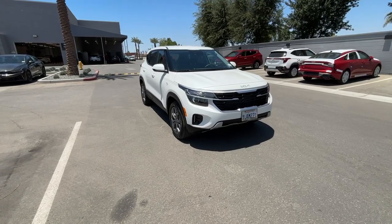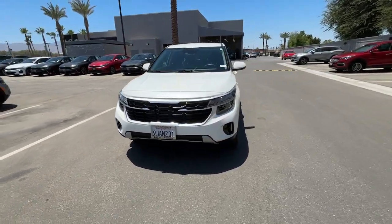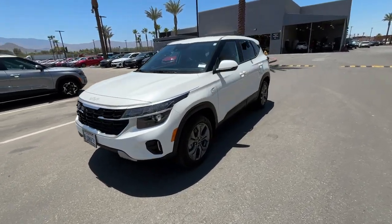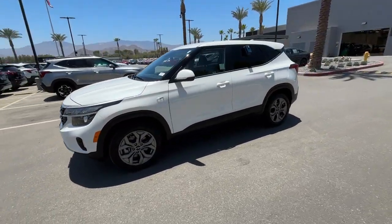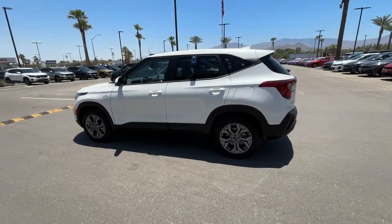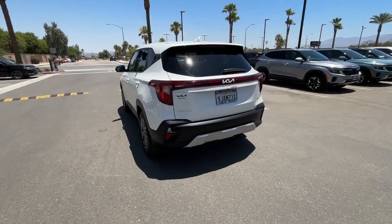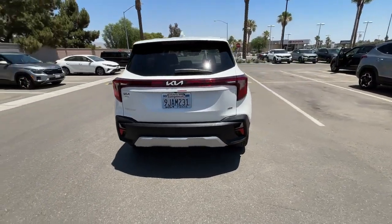This could be the car for you. The 2024 Kia Seltos. Here's a versatile Seltos that offers an ideal blend of practicality, desirable tech, and head-turning looks. Impressive efficiency, smartphone integration, and bold lines make this small SUV something to get excited about.